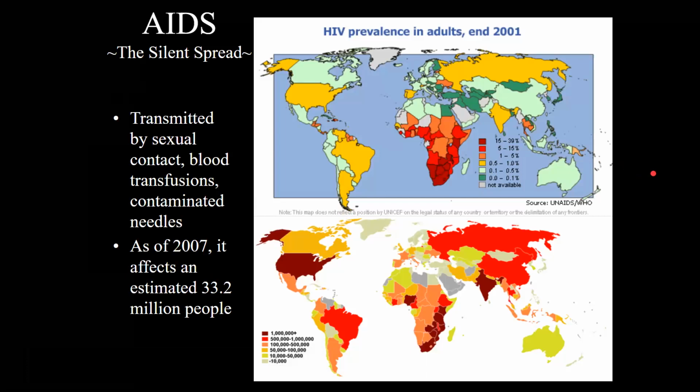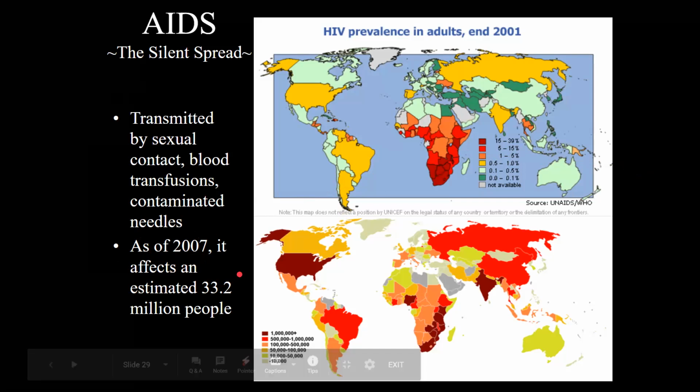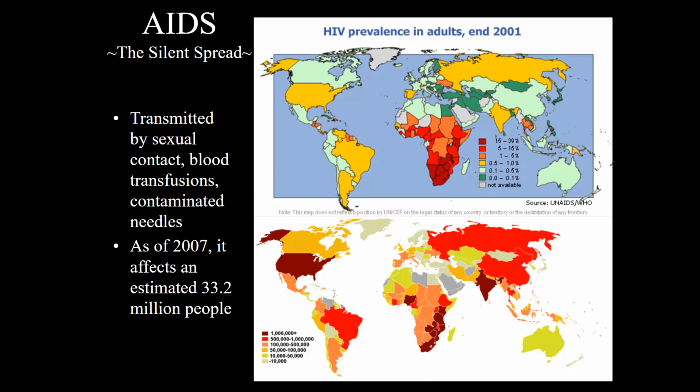So while HIV and AIDS has spread across the world, even though it affects a lot of people, as of 2007, so over 10 years ago, it had infected approximately 33.2 million people across the globe. Today, obviously, it's much more, but luckily, it is less of a death sentence than it used to be.